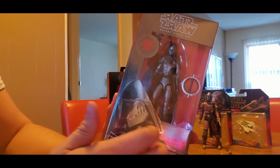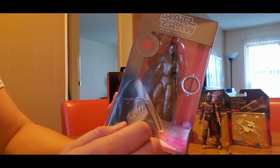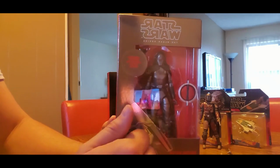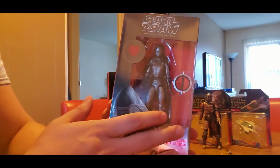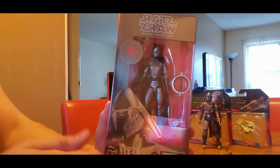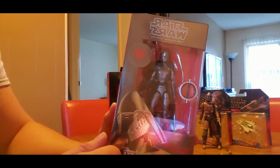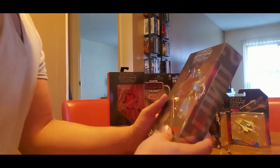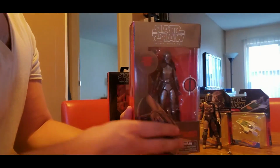I love the Inquisitors from the show Rebels. If you haven't seen Rebels, I suggest you check it out. It's one of my favorite things about Star Wars. The Inquisitors were really cool in that show, and seeing another new Inquisitor, the Second Sister, someone we've only really heard about and maybe briefly seen in the comics, be the main villain of this new game, Jedi Fallen Order, is really cool.